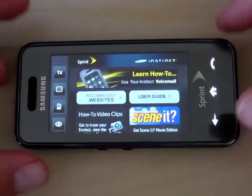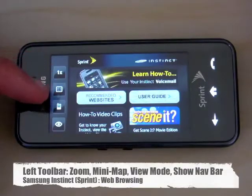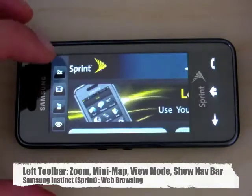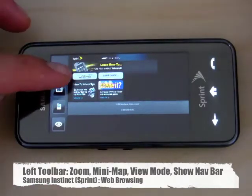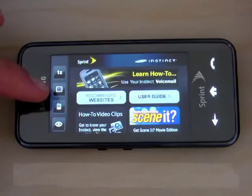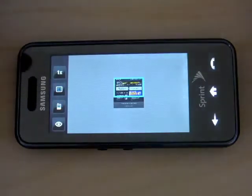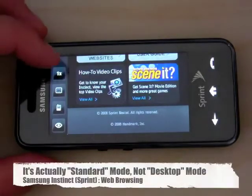Here's the web browser homepage that it defaults to, the Instinct homepage. Real quick, on the side, you've got 4 buttons, so you can zoom. It'll go up to 2 times, then you hit it again, it goes to 1/2 time, then back to normal. There's a page overview, which is kind of like the Nokia Series 60 mini map. So you can see the whole screen, and then you can click and drag to a certain part of the screen and it'll zoom in, so that's kind of handy.